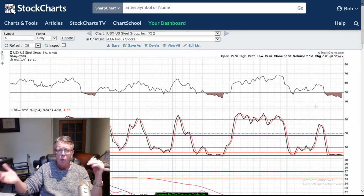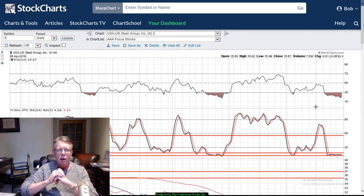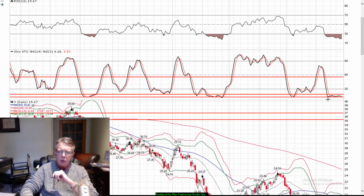So RSI, this is why we like it. This is why I made it onto our screener. RSI on U.S. Steel is at 19.67. It just barely makes it onto our screener. Stochastics are moving lower, rounding top, but they're beginning to set up like a coiled spring. So the stochastics are looking good.